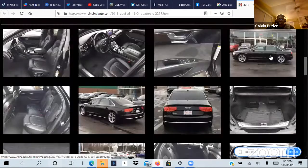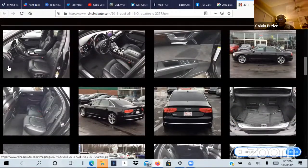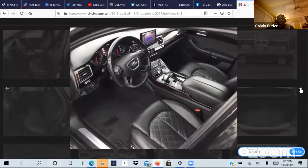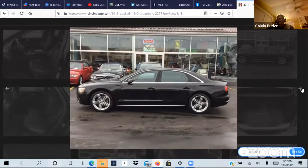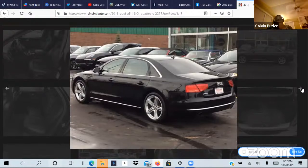But yeah, this car here was awesome, man. My wife wanted this car too, bad. She really wanted this vehicle, but then she saw the Jag. She's like, okay, yeah, I'll go with the Jag. But this was the epitome of luxury. Yeah, that's nice. Look how much room back there.